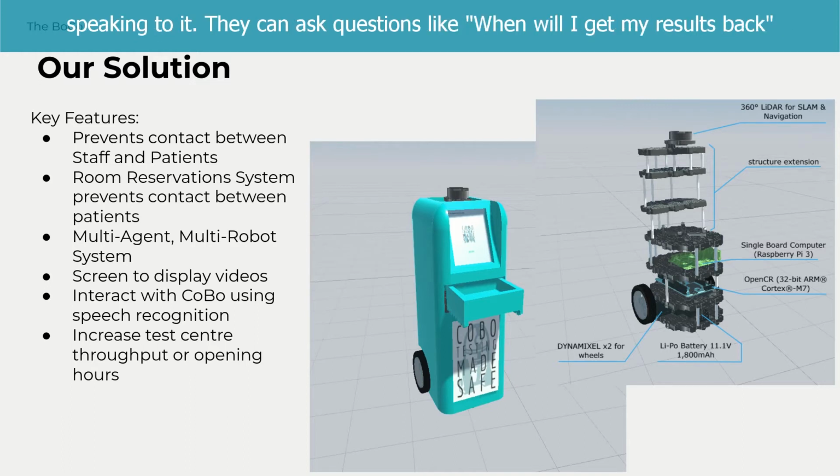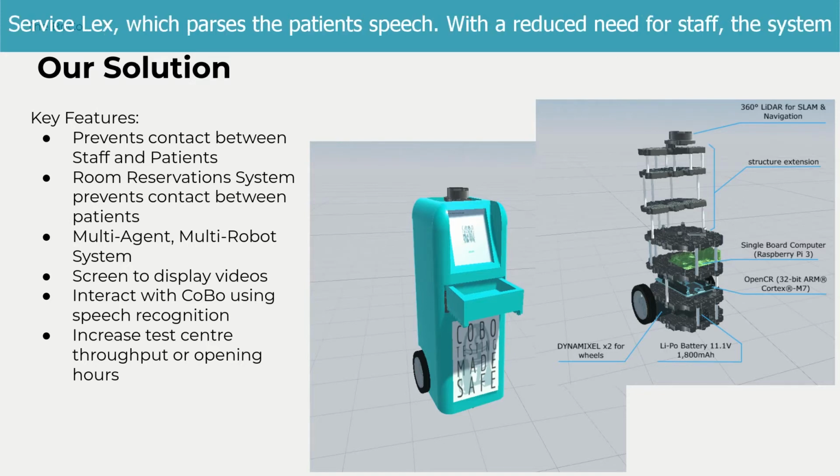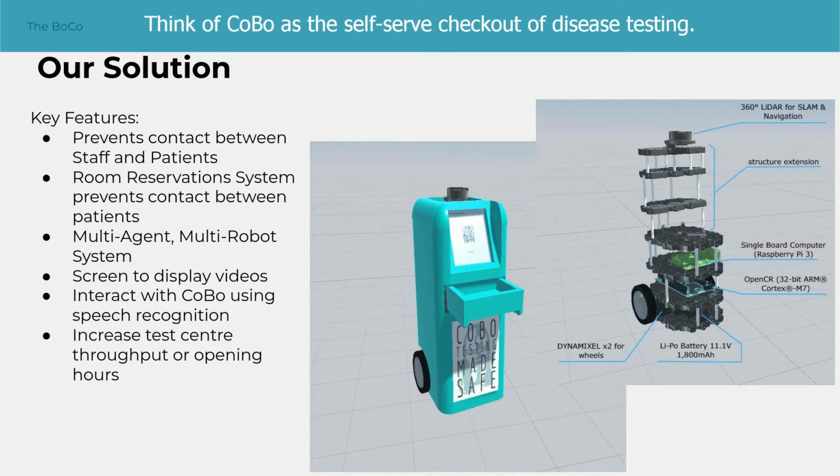They can ask questions, like when will I get my results back, and they can also request the help of staff. This section relies on the Amazon Web Service Lex, which parses the patient's speech. With a reduced need for staff, the system can allow for a higher throughput or longer operating hours with existing staffing. Think of Cobo as the self-serve checkout of disease testing.